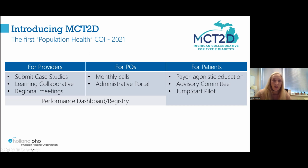And then for POs, we have administrative portals where we can monitor progress and completion of all these tasks, and partner in monthly calls. And then there are even patient-facing materials. It's payer-agnostic education that practices can use. There's an advisory committee of patients that helps steer the goals of MCT2D along. And then there are fun pilot activities that we can participate in. The Jumpstart one is a partnership with a grocery delivery program that offered better access to healthier groceries for patients who had diabetes. So it was really neat to participate in that.